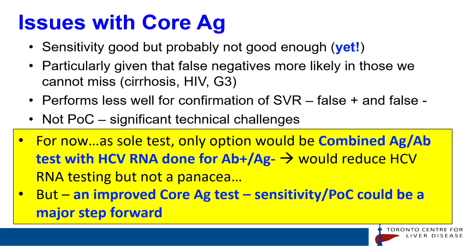So for now, as a sole test, the only real option would be to have a combined antigen and antibody test and test HCV RNA done in people who test antibody positive, core antigen negative to find out whether or not they're still viremic. So this would be helpful. It would reduce the amount of RNA testing, but it's really not an overall huge solution. That being said, an improved core antigen test with better sensitivity could be a major step forward, and if it could be made point of care, so it was very cheap, that would really be a big benefit.